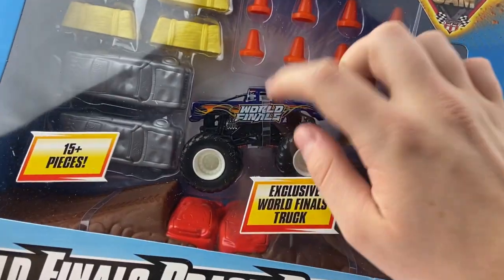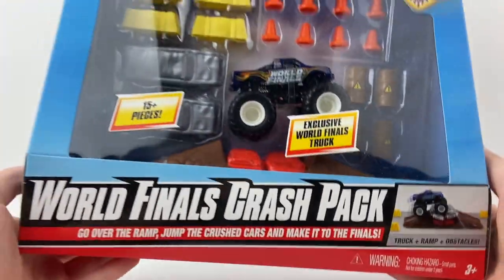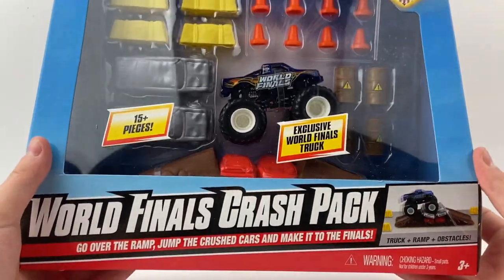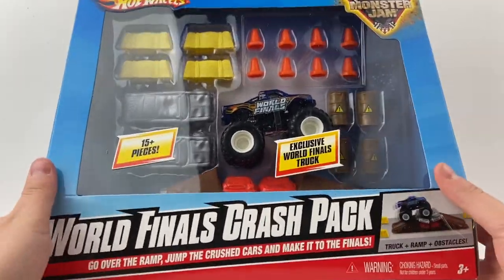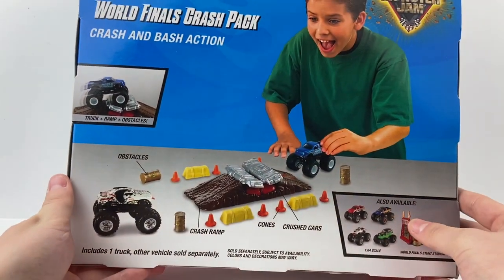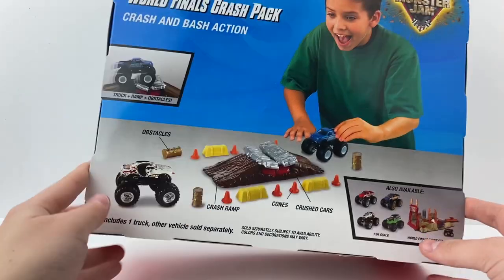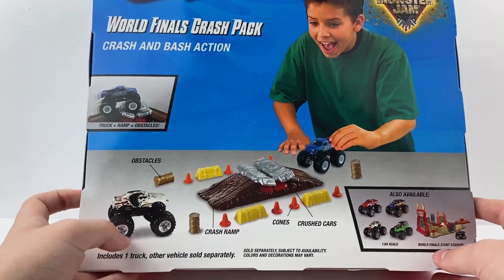The World Finals truck that's in here, I believe I still have in my collection, although it could be a different one. But wow, it is so cool to see this World Finals Crash Pack, you know, pretty much 14 years later in the future. And look at how happy that kid is, you know. He just got this awesome set. He's going to have some fun.